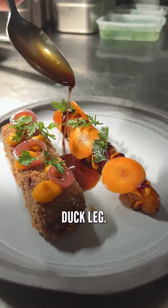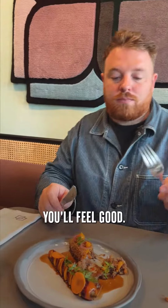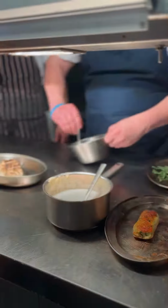Confit Fourcuirres duck leg. So this is the duck leg, shredded. The crunch on this is gorgeous. It's meaty, it's delicious. If you eat it, you'll feel good. Roasted squash, goat's curd. That's a side, and it's that good.